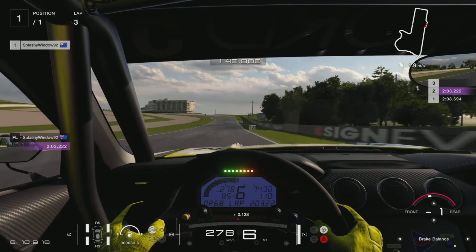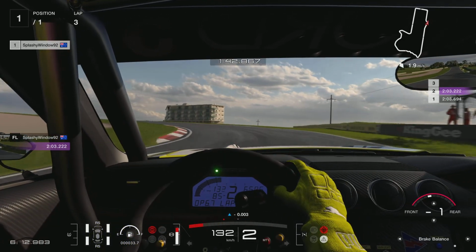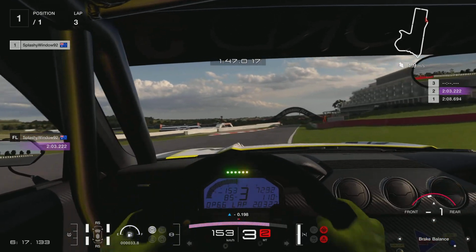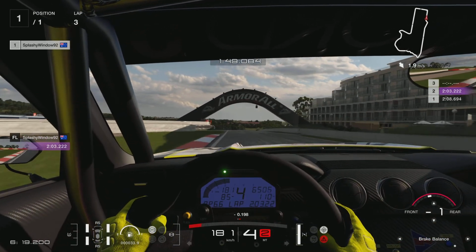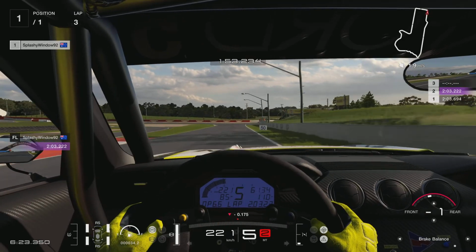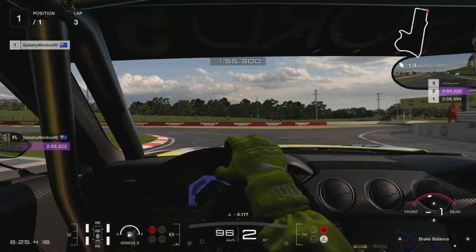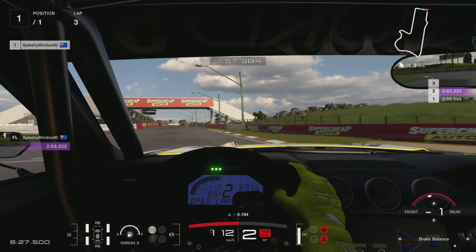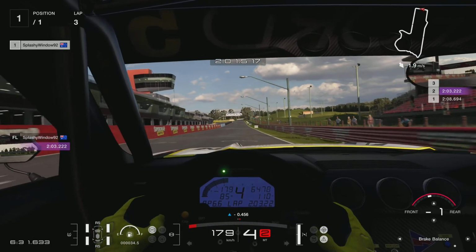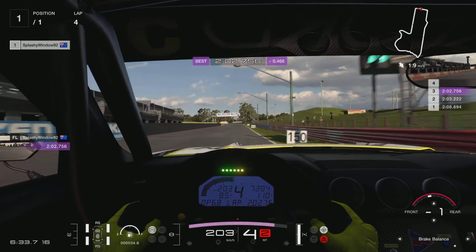Can see the potential of what you could possibly do around here at Mount Panorama. It is a very unforgiving race. There's no room for error. If there's errors, you can just crash at any point. But to get a perfect lap around here is extremely hard, and that's what I'm going to try and do now. So guys, sit back and enjoy a lap around Bathurst.